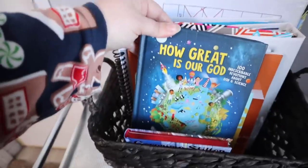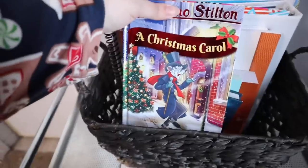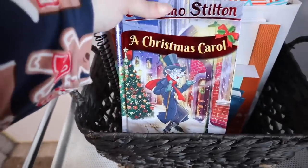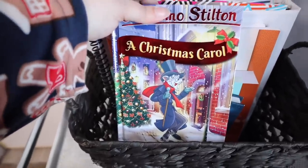This is our devotional that we're doing again. We love this thing. We can do this over and over, so we've been doing this for our devotional. And then this is our chapter book that we're reading. We do a read aloud, and either I'll read it, Colton will read it, or the girls will read it to us. Doing a read aloud helps us prepare and do a slow, gradual start to our school day and not just jump right in.